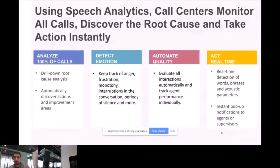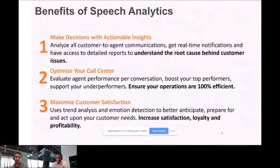And when you spot these words, for example, when a customer starts saying, "I want to cancel my account," you can immediately detect it while it's happening and take action on the call before it's too late. So with speech analytics, you can analyze all your customer to agent communications, get real-time notifications, and understand the root causes behind customer issues.